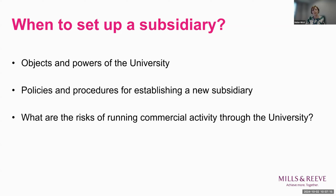So what are the risks of running the commercial activity through the university? I think it's worth explaining that the basic principle is that non-primary purpose trading undertaken within the university must be ancillary to furthering the charity's purposes. And it will be subject to corporation tax unless that activity is within the small trading exemption limit. That limit is £80,000 total of non-primary purpose trading, where the income of the charity is over £320,000 per annum.